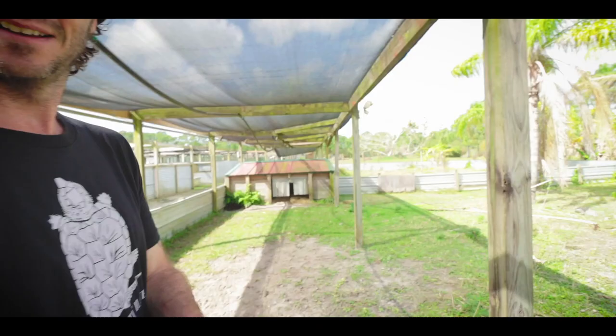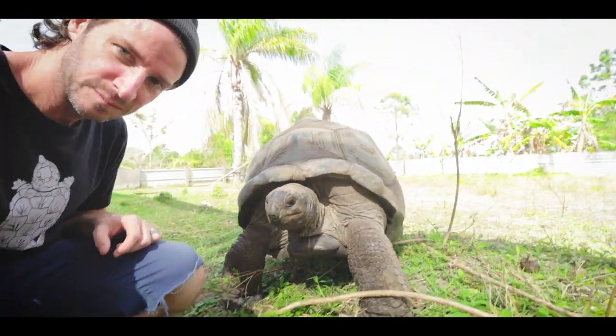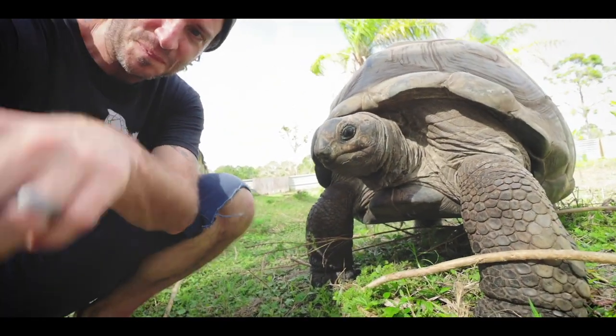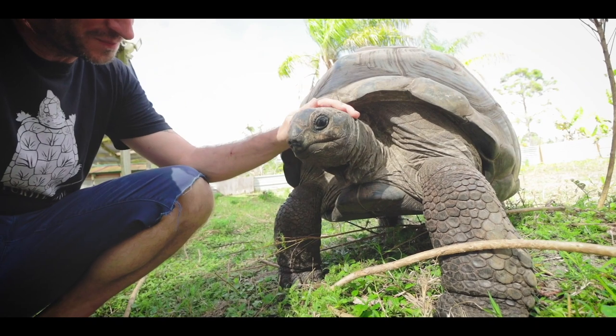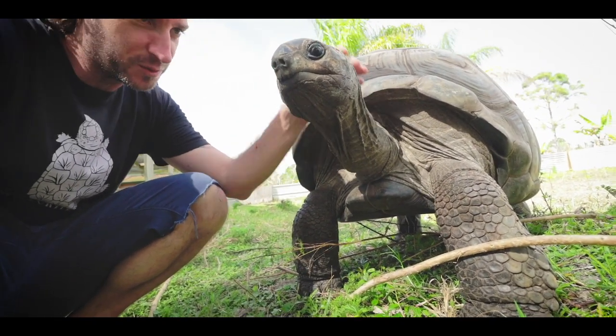Okay, so there's an Aldabra tortoise. Did you think I'm not gonna come hang out with an Aldabra tortoise? What's up, buddy? How are you doing? I'm sorry, but is that not the coolest thing ever? I love these guys. What an incredible tortoise.